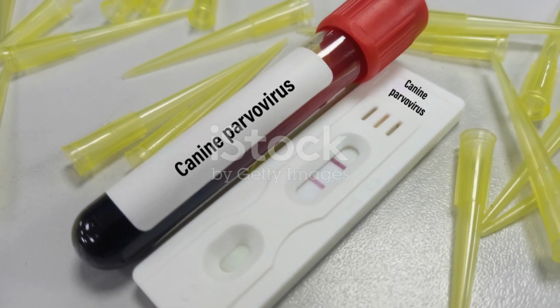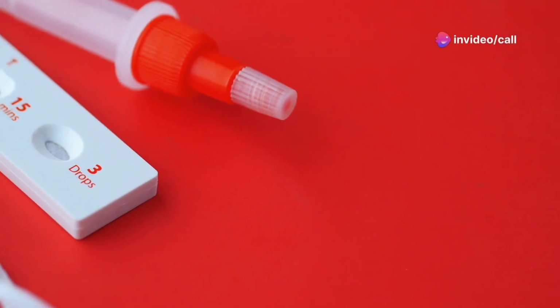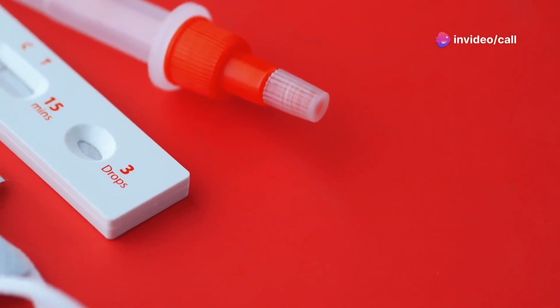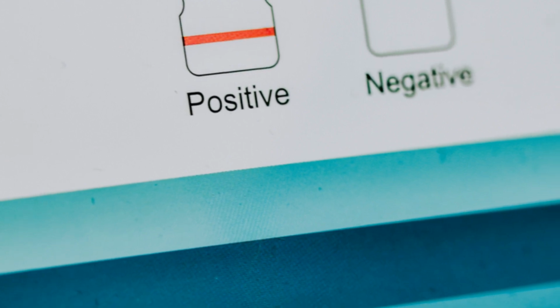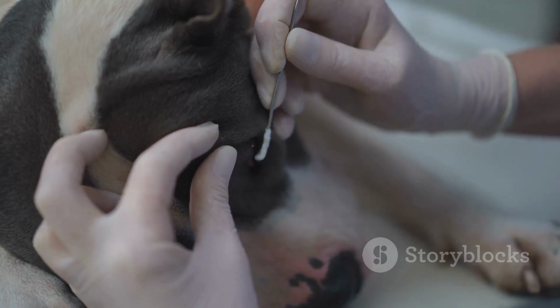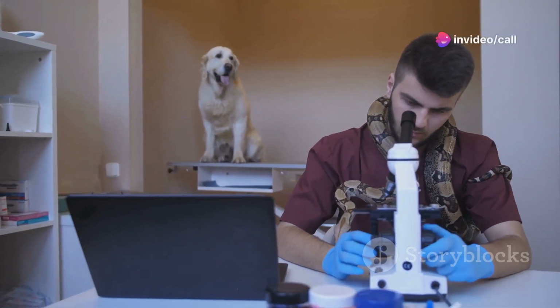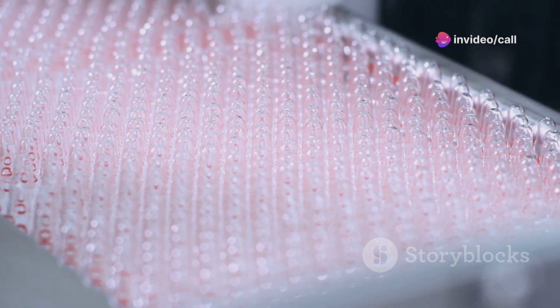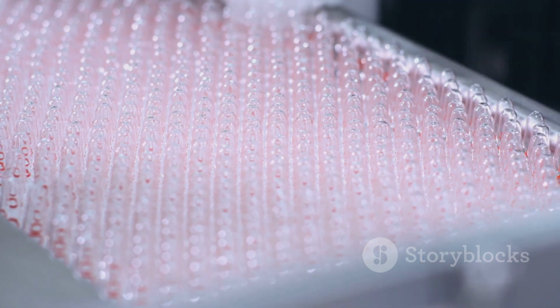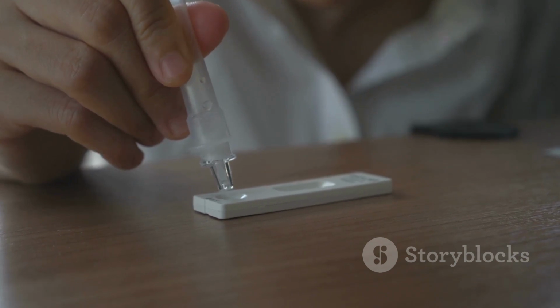Don't let the names intimidate you, folks. These test kits are designed for ease of use, whether you're a seasoned vet or a worried pet parent. Inside, you'll usually find a test cassette. That's the part where the magic happens. You'll also have swabs for collecting a sample. And trust me, we've all dealt with our fair share of squirmy patients during this step. Then there's a buffer solution, which helps the test run smoothly, and droppers or pipettes for precise application. And of course, no good tool comes without instructions, so you'll find a handy manual to guide you through each step.